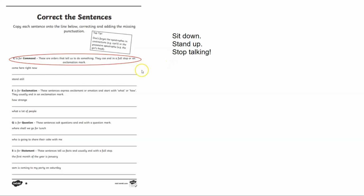So what you're going to do is you are given two sentences over here. And you're going to fix them, okay? But first, let's look at the rest of them. This one is E is for exclamation. These sentences express excitement or emotion and start with what or how. They usually end in an exclamation mark.